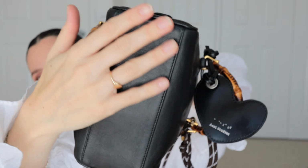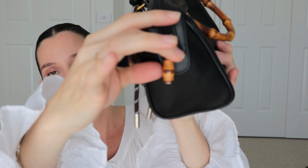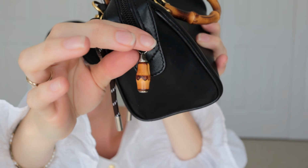Having this flat base is really, really nice when you're stacking all of your items. You want to find the ones that have no feet, because no feet means it's the mini. As soon as they start to have feet, that's when you're getting up in those bigger sizes. So that's something to really keep in mind when you're having a look. It also has this little bamboo detail on the zip, which is super cute.